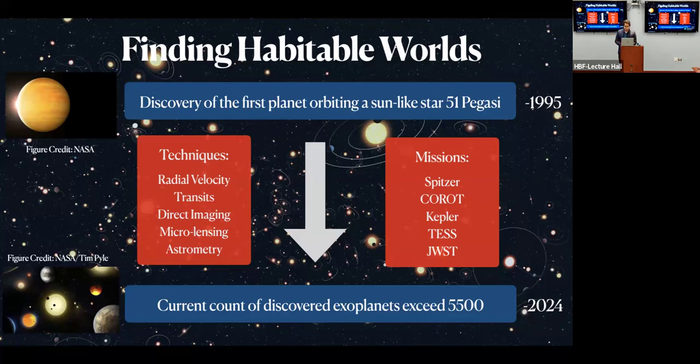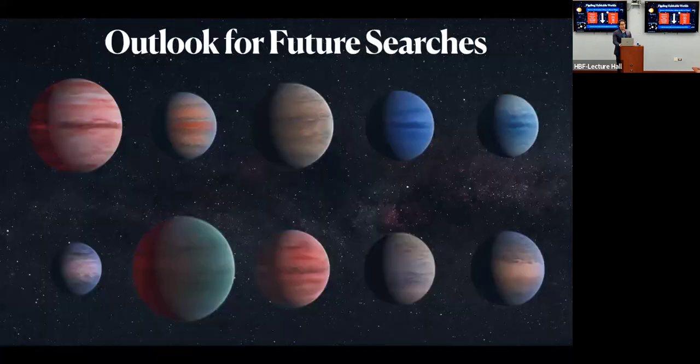We also have to take into account all of the work that has gone into space-based missions that went into detecting, and now even characterizing the atmospheres of these exoplanets. Just to mention a few of them, we have Spitzer, CoRoT, Kepler, TESS, and now JWST. And the future looks bright in terms of what we're going to find in the next few years, in the next few decades.